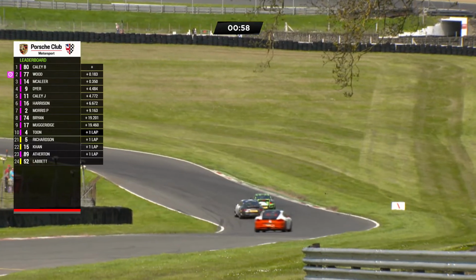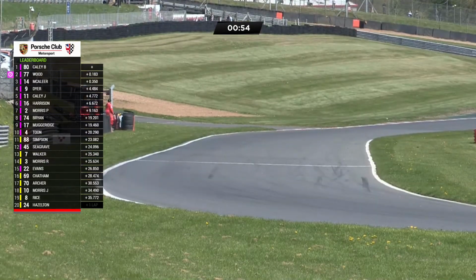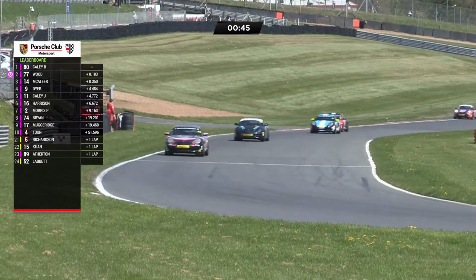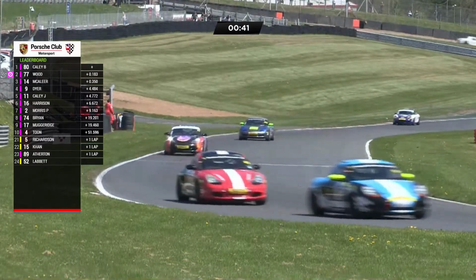Further down through the order, that's Jim Bryan still busy fighting away. He's got the number 17 car of Andrew Muggeridge giving him a thing or two to think about, and Andrew Muggeridge dives up the inside heading in towards Graham Hill Bend. Can he get the car stopped for the corner? Does he come out in the lead of the car he's just overtaken? Yes, he does. Delays his exit though, which allows Jim Bryan maybe to close in a little bit more as they head up towards Surtees.